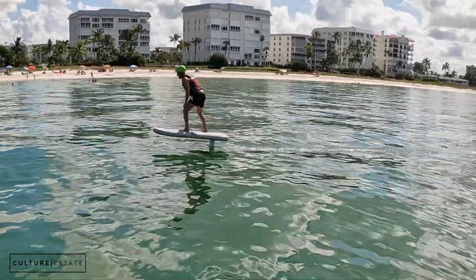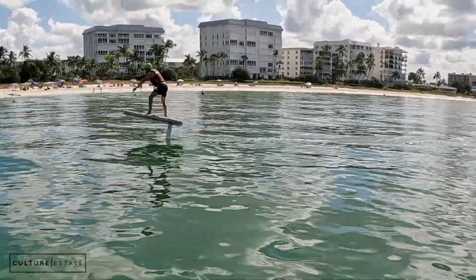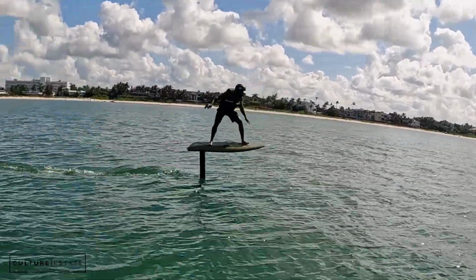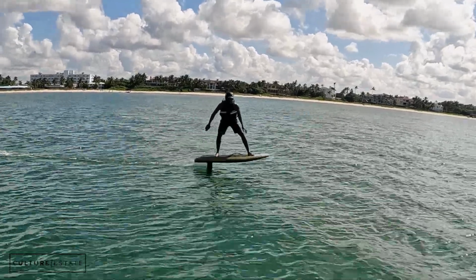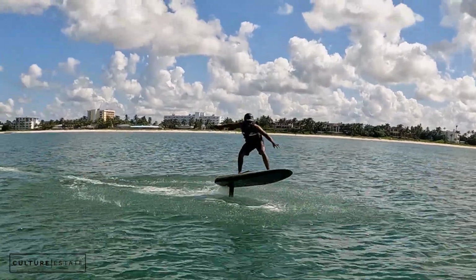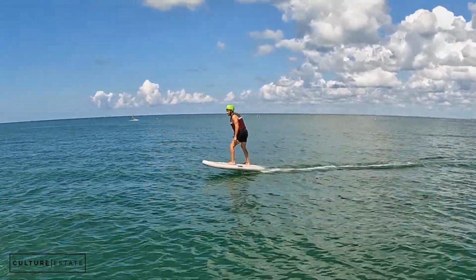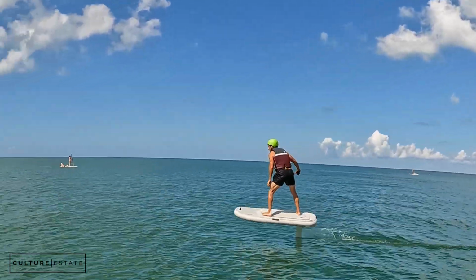Right there, hold it. Yeah, and just keep doing that. Right there, hold it, hold it, hold it. Go! Try to stop yourself from hitting the water. Bring that front foot back a tad. Yeah, whoa. Woo! That's it. Practice lifting, stay. There you go.